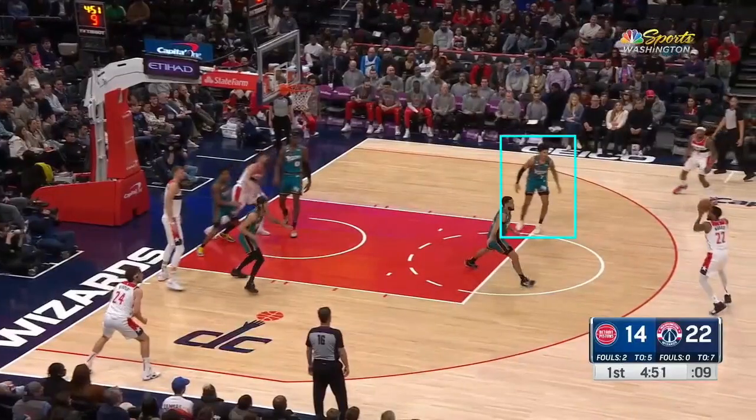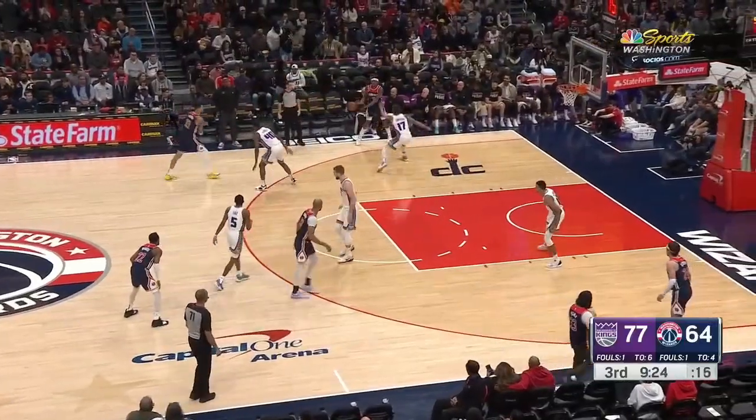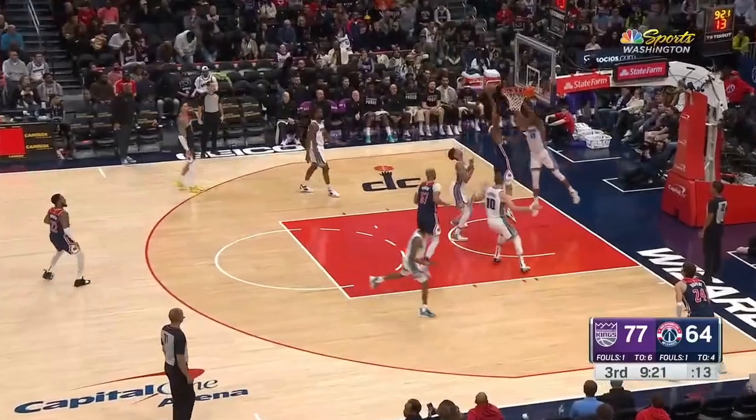Beal is an elite scorer in the NBA. However, on the Suns, his game will need to adapt to be a lot more off the ball and making quick reads off the catch. If he can do this, the Suns will be a nightmare for the rest of the NBA.